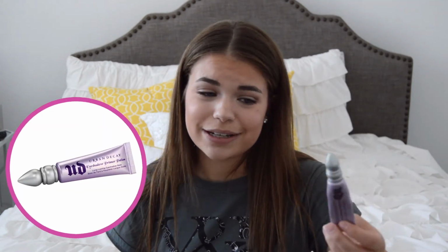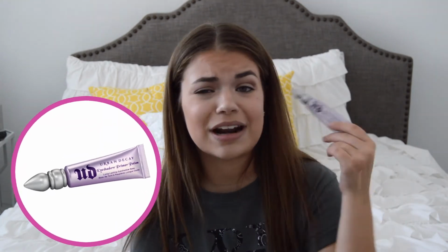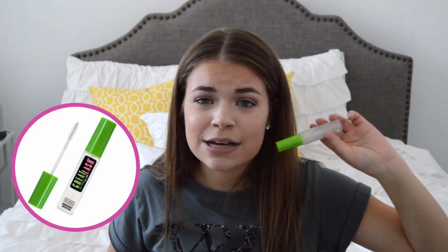To prime my eyes, I really like the Urban Decay Primer Potion. This is what I've been using for years now. This is just one of those staple products in the beauty world, so I like it. For brows, I keep it really simple. As you guys can tell, I basically have squirrels living on my face, and that's the way I like it. So all I do is tame them using a little bit of clear brow gel. I have literally been using this since I was in 5th grade to tame these squirrels.